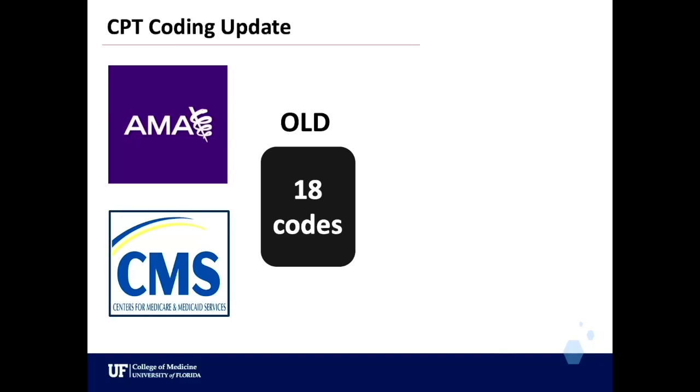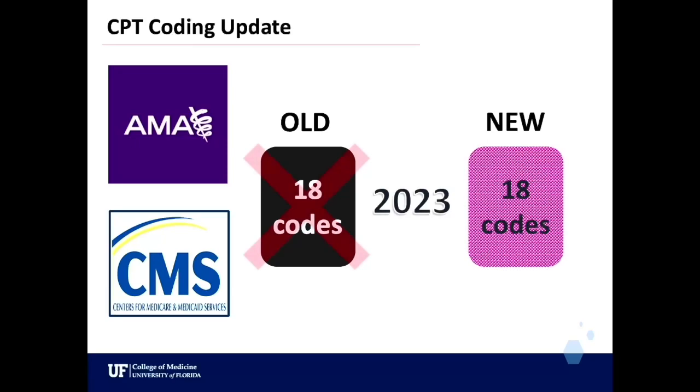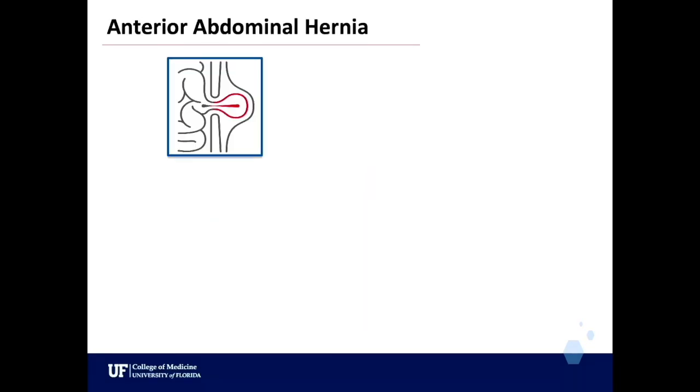So as many of you know, in 2023, the American Medical Association Relative Value Utilization Committee, the RUC Committee, in collaboration with the Centers for Medicare and Medicaid Services, made a major overhaul of the CPT coding process. So there were 18 CPT codes that were completely removed and replaced with a new set of 18 codes to replace the old ones.